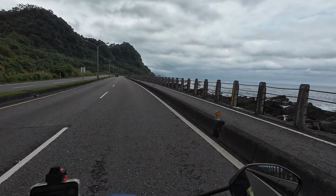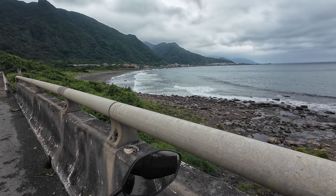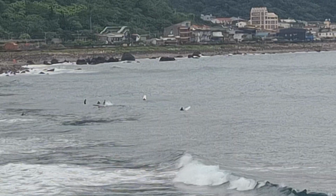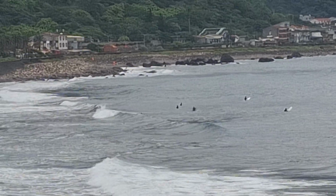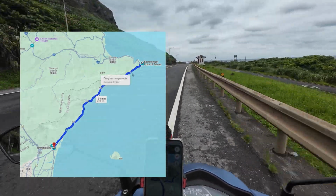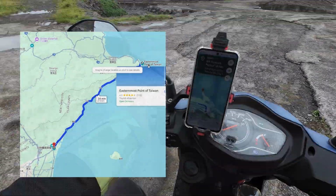After our early dessert, we pushed on to the northern part of Taiwan. We were riding along the beautiful coastline and we stopped by and saw people surfing along the coast. So after the breakfast, we traveled along the coastline through Route 2 all the way up to the easternmost part of Taiwan to check out the place and also take some pictures.